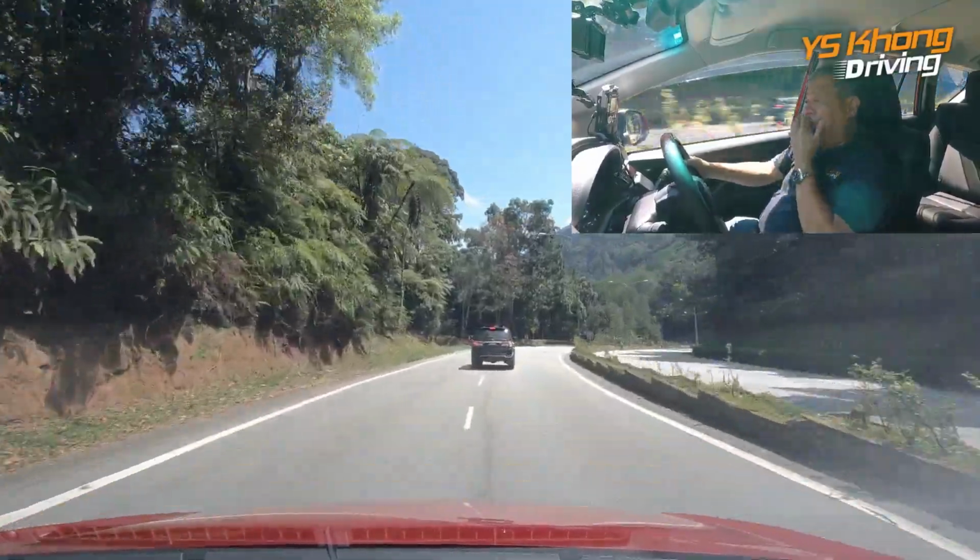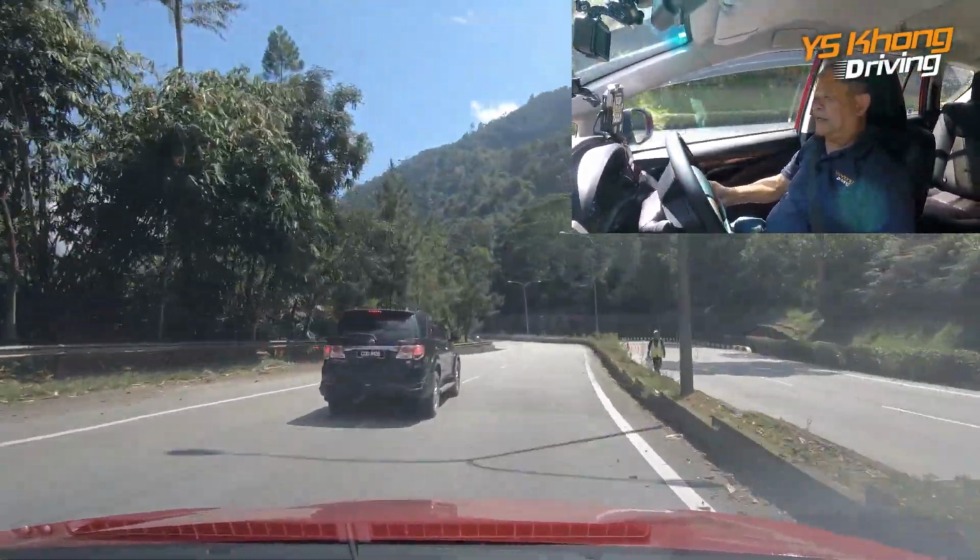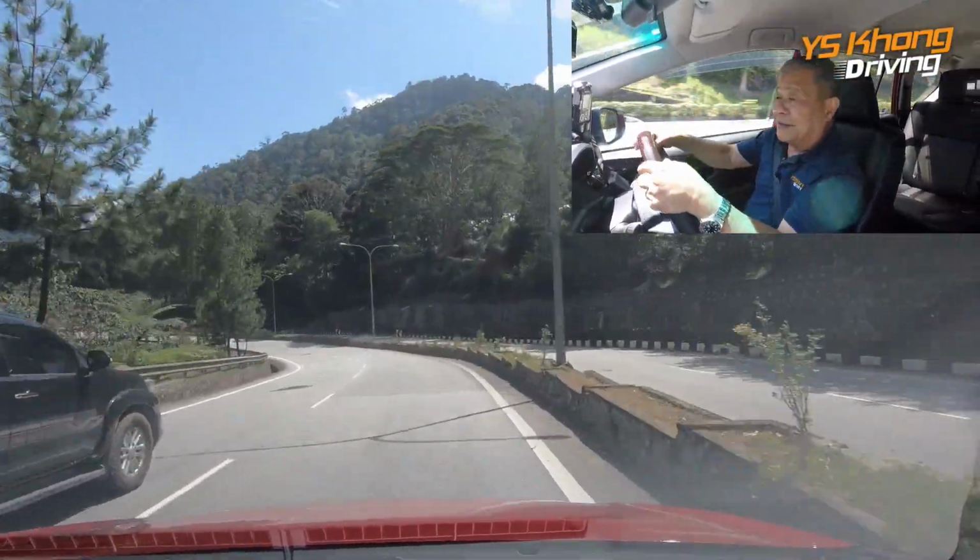And that's a Fortuner. That's my next test car. Thank you.